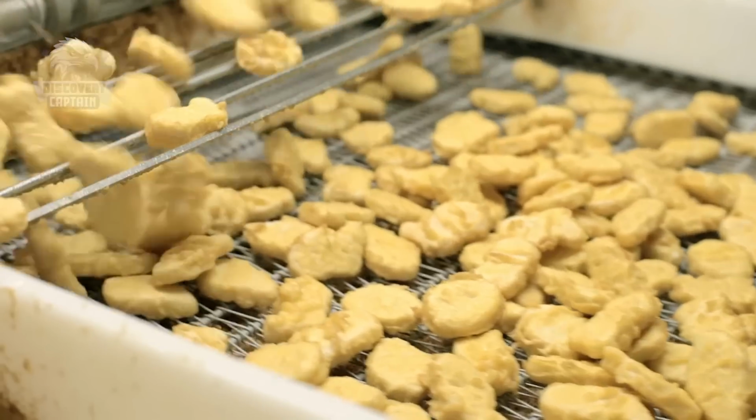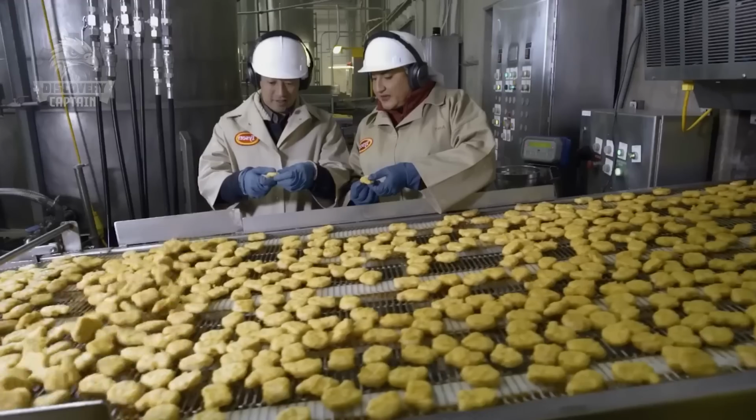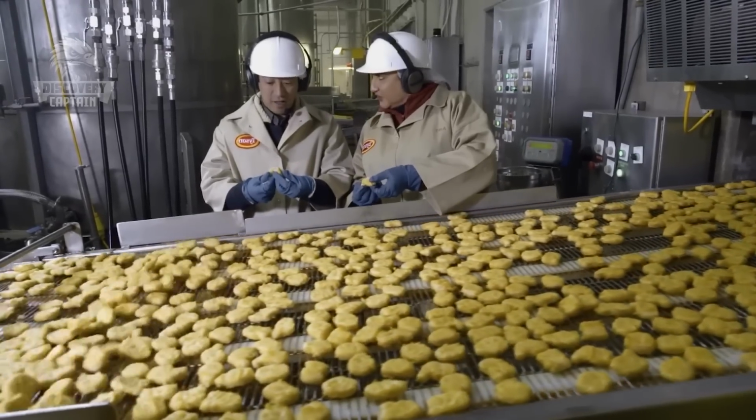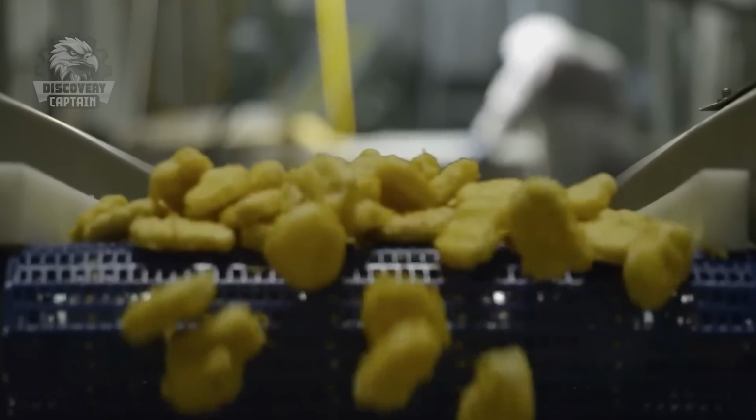Imagine watching the nuggets travel through a par-frying process, where they are partially cooked to set the batter. At this stage, the nuggets are still raw inside, but have that essential crispy exterior we all crave. This careful preparation ensures they are perfect for final cooking at the restaurant.